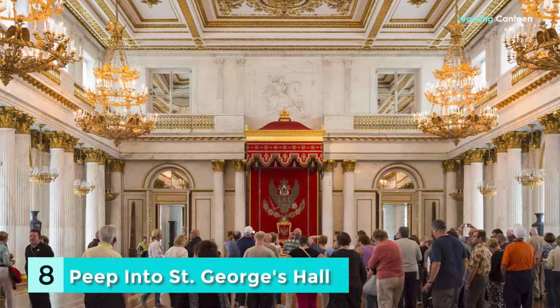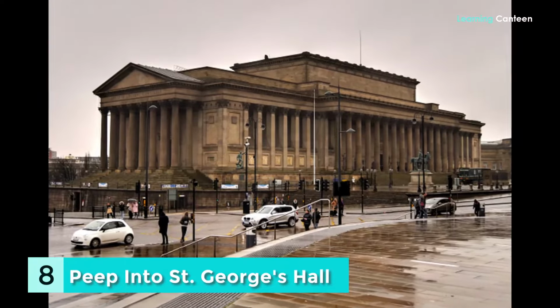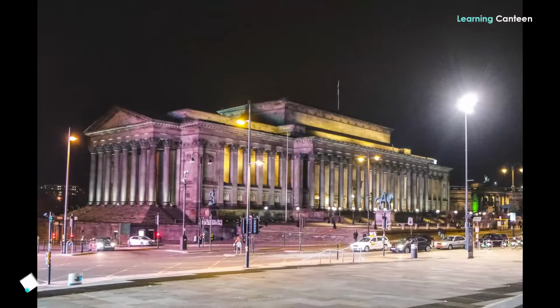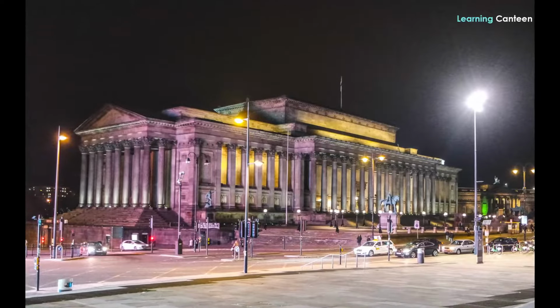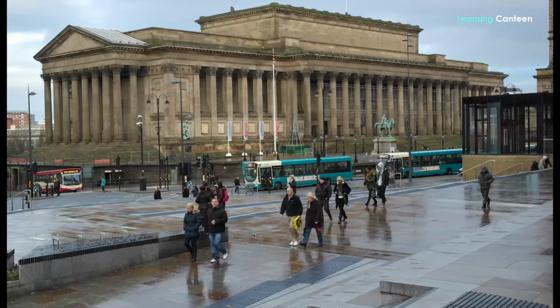8. Peep into St George's Hall. St George's Hall is a sumptuously decorated great hall boasting one of the world's largest organs. To the rear of the building of the hall, often used for concerts, are the splendid St John's Gardens featuring statues of prominent Liverpudlians.